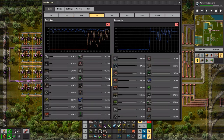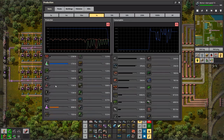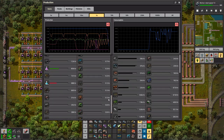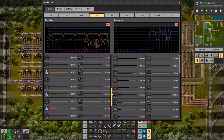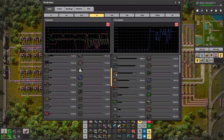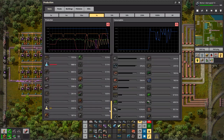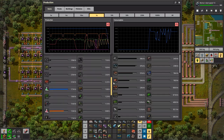1.6k green, 1.3k red, 1k blue, 1k blue, 850 purple, 600 yellow, no military. None. That's because of coal then. Yeah. In the last 10 minutes, we have produced no military science. That has to be because of coal. Yeah.